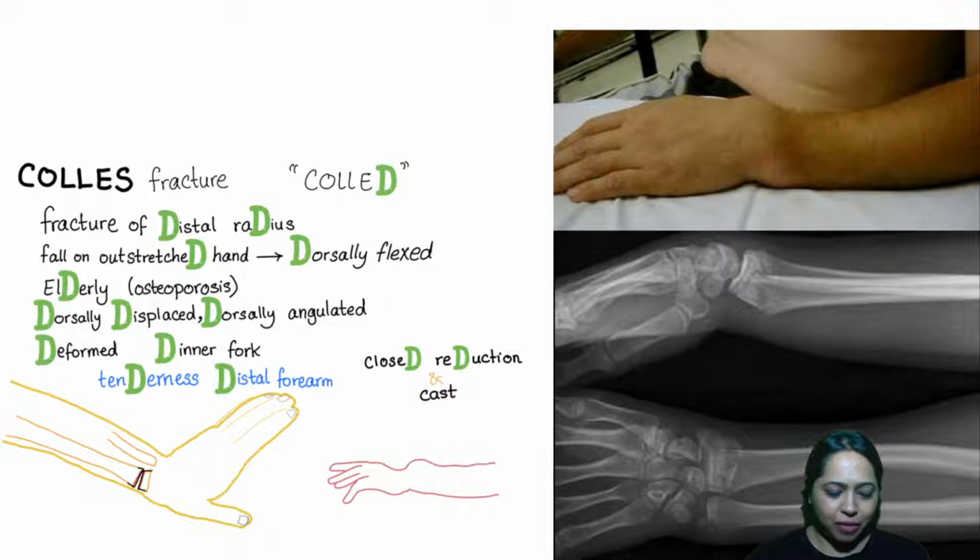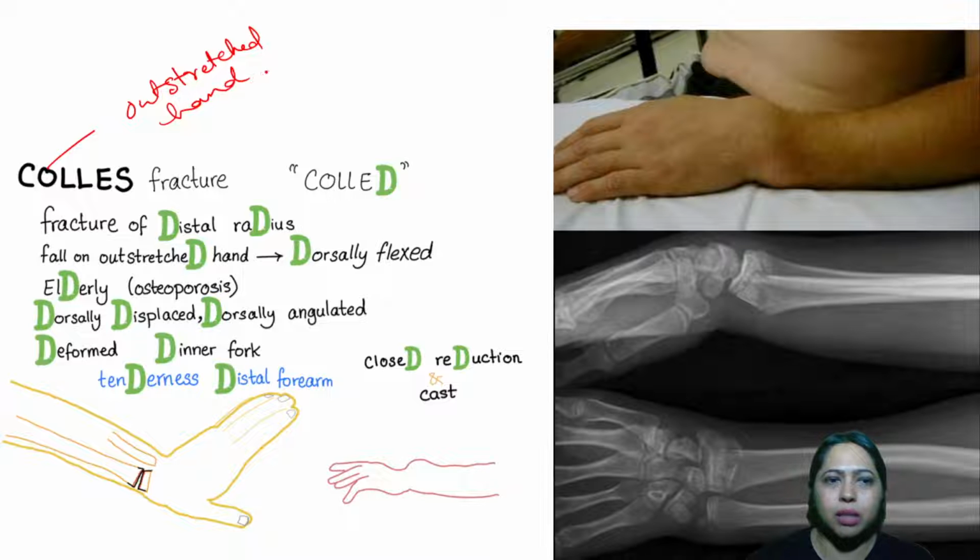Yes, now here we have the next one. Colles fracture and Smith fracture. Always I would just simply remember O for outstretched. Outstretched hand. Fall on the outstretched hand is Colles fracture. I'll tell you what is Smith.